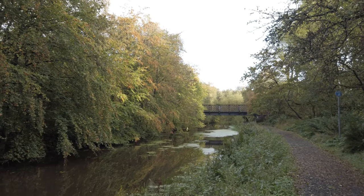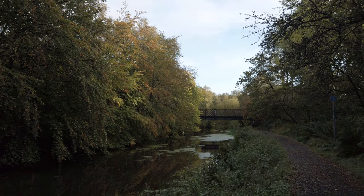I think this is the 8th of October. Looks like we're maybe a week, maybe two, or one very cold snap away from optimum colours. But it's still starting to look lovely. Look at this. Absolutely beautiful.